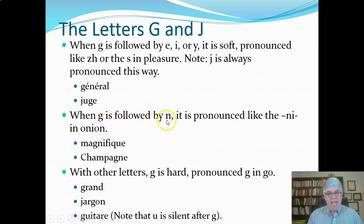When G is followed by N, it's pronounced like the N-I in onion, kind of a strange sound. Magnifique, champagne. So that's kind of a special combination that we use in a word like onion. Nya. Okay, with the other letters, G is hard, pronounced like G in go. Like the word grand, jargon, guitar. Note that U is silent after G.